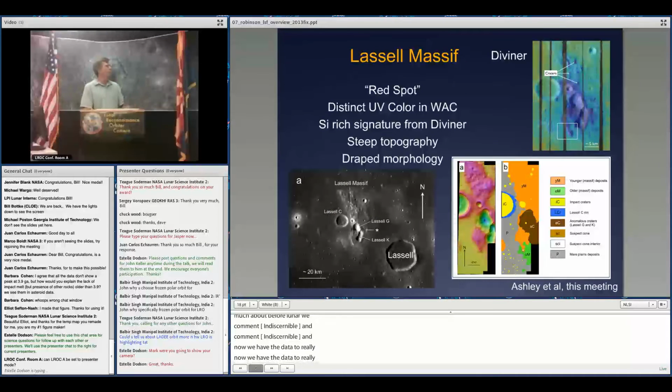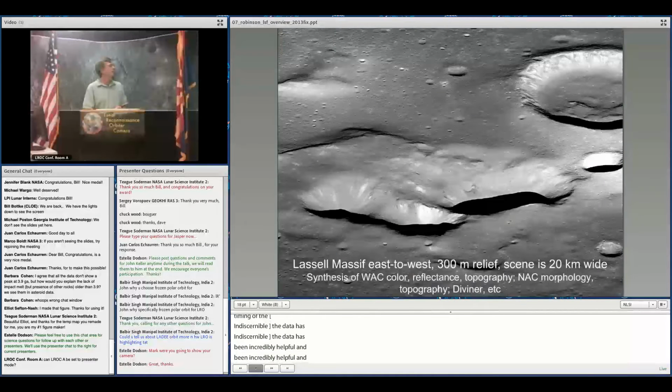Next slide. On the lower left is an image map, and to the right is a sketch map of the geology made by James Ashley, who's completing a manuscript on this fascinating feature. Now we can see, by combining the Diviner data, the WAC color data, and the NAC high-resolution images, that this is a volcanic edifice that appears to have two more recent vents and possibly a more ancient vent. One of the problems we're working out right now is the relative timing of volcanism, the pyroclastic volcanism versus the Mare volcanism in the area. The Diviner data has been incredibly helpful for separating out units and showing us that indeed this is a prolific volcano. And those early guesses were right on. Next slide, please.